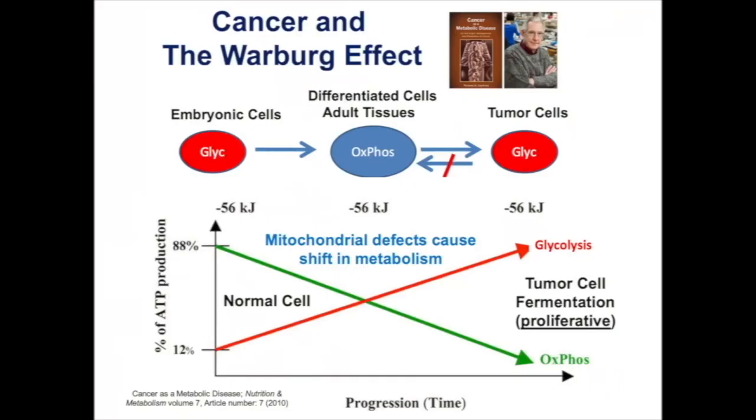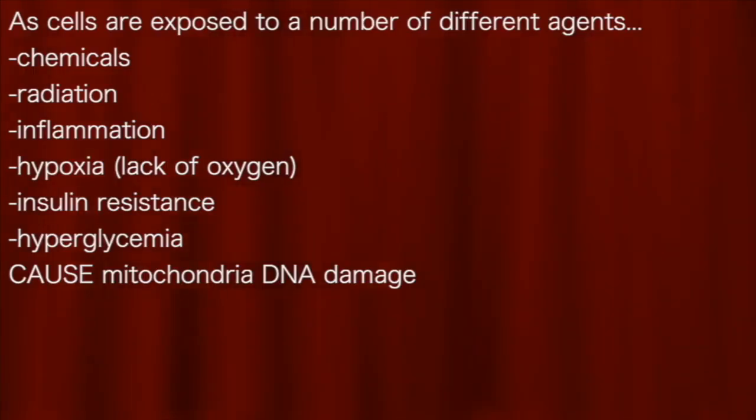As a person or the cells are exposed to a number of different agents, they could be chemicals, radiation, inflammation, hypoxia (lack of oxygen), insulin resistance, and hyperglycemia, this produces a ripe environment for the mitochondria to be damaged and the mitochondrial DNA to be damaged. These agents cause mitochondrial DNA damage.